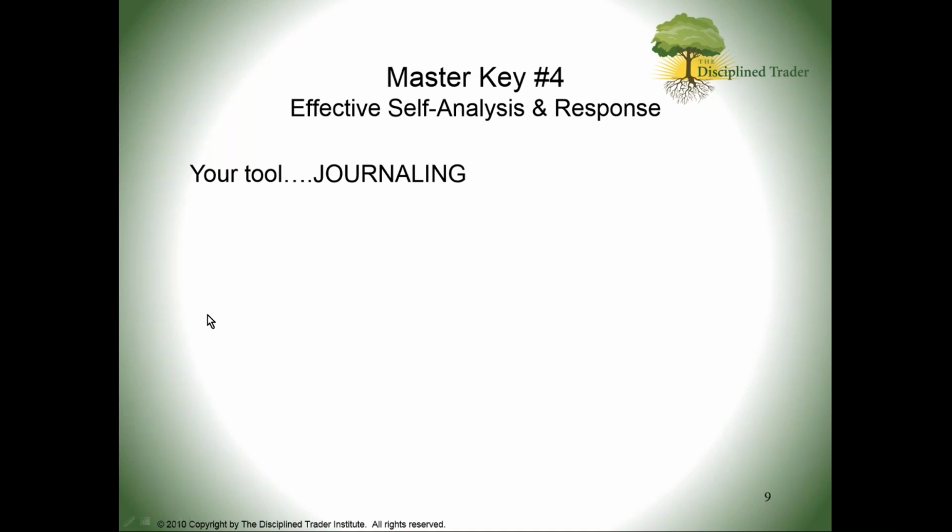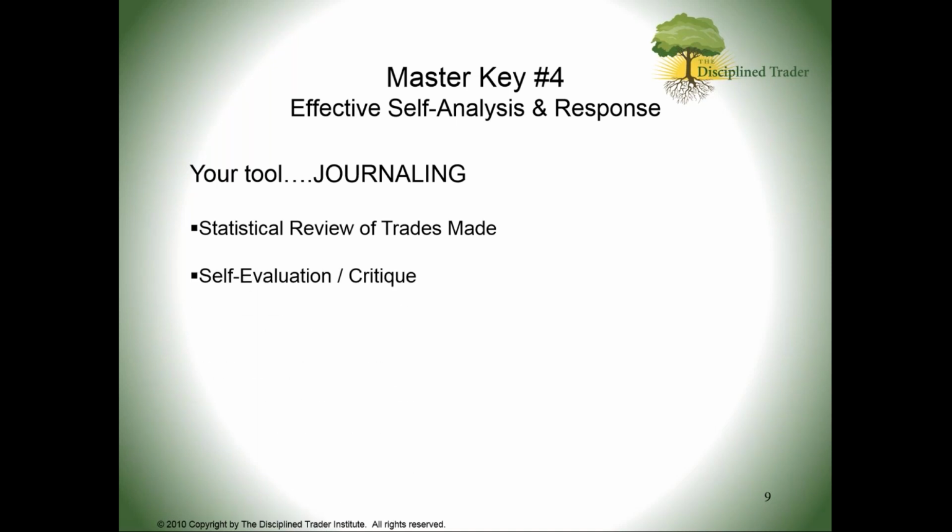You got to journal, because journaling is your way of self-measurement. And you can make a statistical review of your trades. I don't happen to trade, I look at my trading. I look at my daily sheet from TradeStation. I look at my monthly. That's enough trade review for me in order to make it real for myself to start thinking the right way.